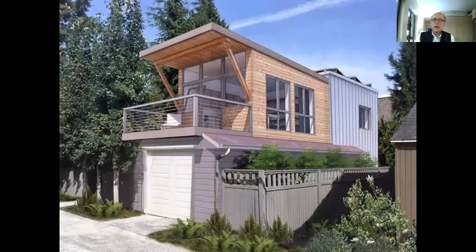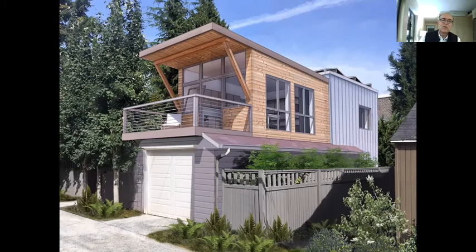This was the original concept of the building. We had the idea of it being oriented toward the west and the alley. And for a variety of reasons, we ended up flipping the building so this deck was on the east end. I think it's a much better solution for the privacy of the deck area and letting the bedroom be on the alley end.